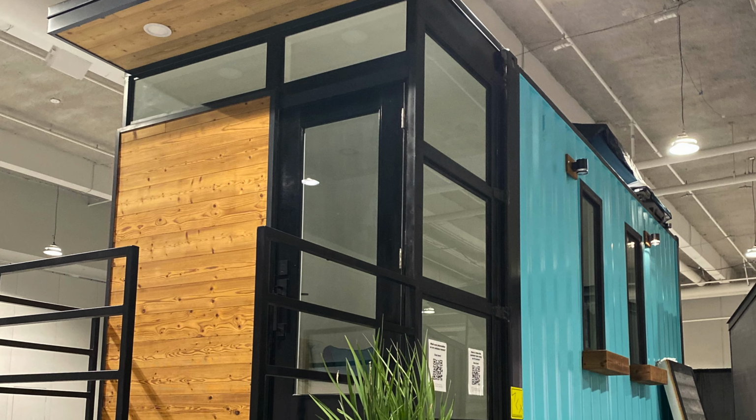Well, I hope you enjoyed the tour of this one-of-a-kind 24-foot container tiny home.